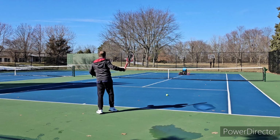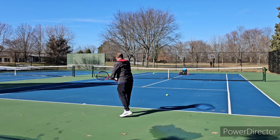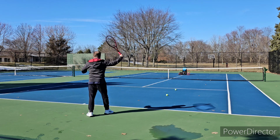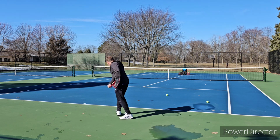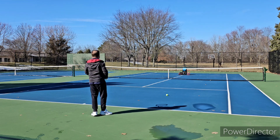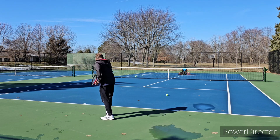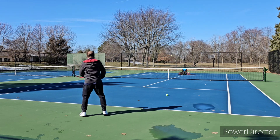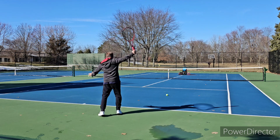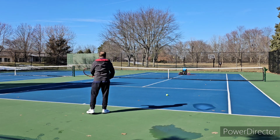The Dunlop, though, is a lot more precise, a lot more controlled, and I feel like I can come through the ball a bit better with it. I'm going to go out and be on the minority side here and actually say that I prefer the Dunlop CX200 Tour over the Vcore. I know that's not going to be the popular opinion, but that's why it's an opinion. How you feel about a racket is subjective. And my personal feeling is that the Dunlop is better.